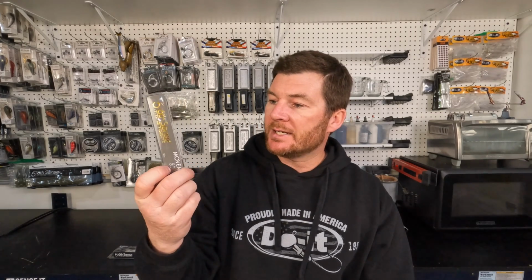This is a good color. It's got some transparency to it, especially with the light coming through. It's really transparent on the gill plate right here. And what this Movement X does is it gives off a ton of action.